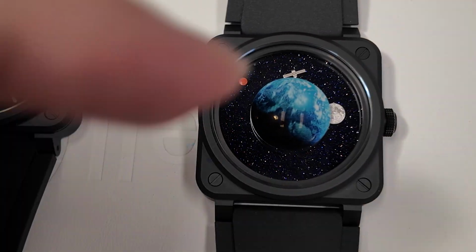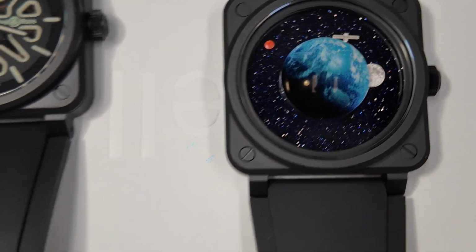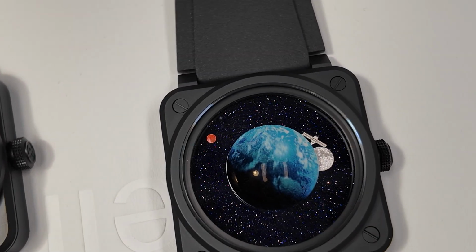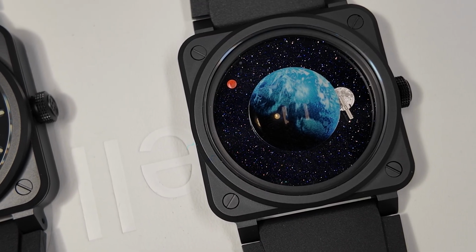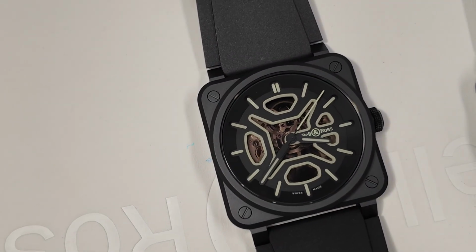Nice. Okay. So you said this is limited. Yeah, it's difficult to get these two, they are limited. This one is limited to 999 pieces. Okay, it's clearly very, very demanded at the moment, and we get so many requests. It's difficult to get it, huh? Yeah, not so easy. And this one is limited to 250 units.